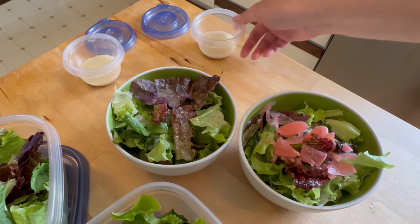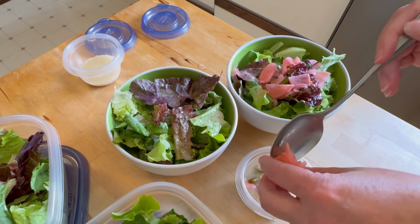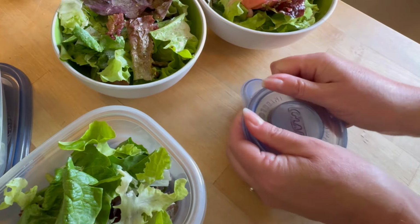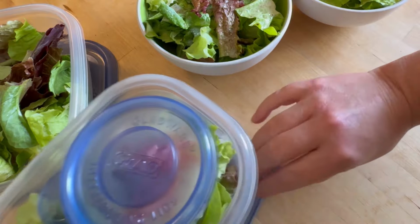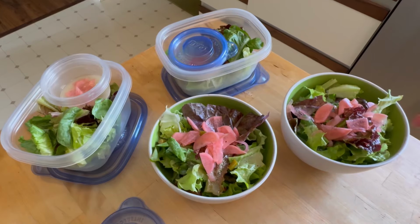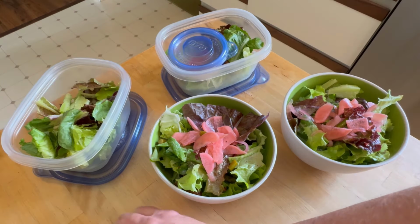I made up some to-go containers for meal prep work lunches. The dressing gets mixed in later, so that it isn't like a soggy salad by the time you get to work. Ta-da! All right, that is 1, 2, 3, 4 salads to go with our chicken dinners.